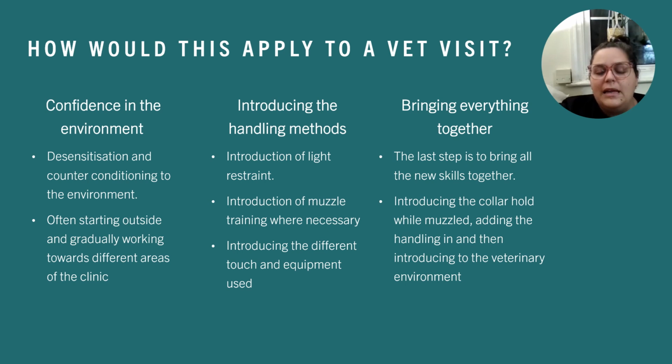We'll introduce the muzzle training, make sure they've got a nice positive association with that. Now, one thing that we do quite often with muzzle training as well is if the dog only needs to be muzzled at the vets, we still get the owners to practice it everywhere. Practice it at home, practice it when you go to visit your friend, practice it in the garden, practice it on your walk, all of these things to make sure that the muzzle is just a normal part of their day-to-day life.